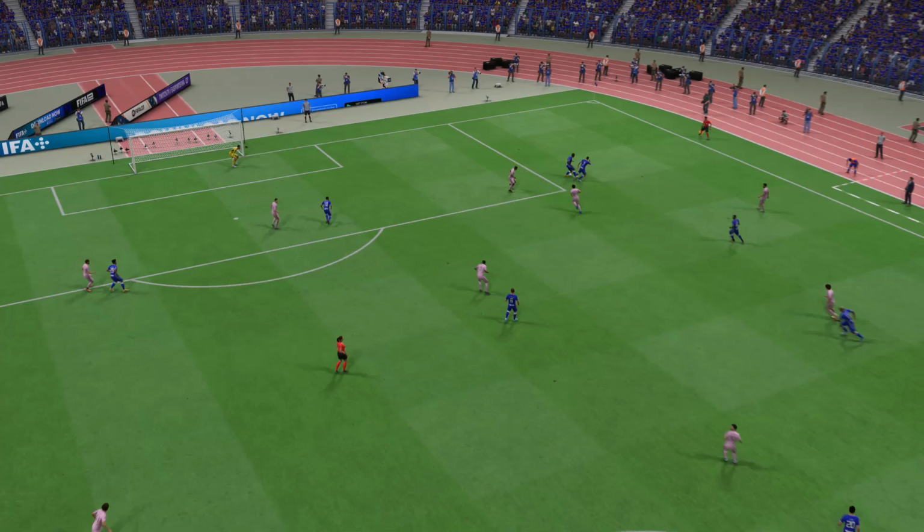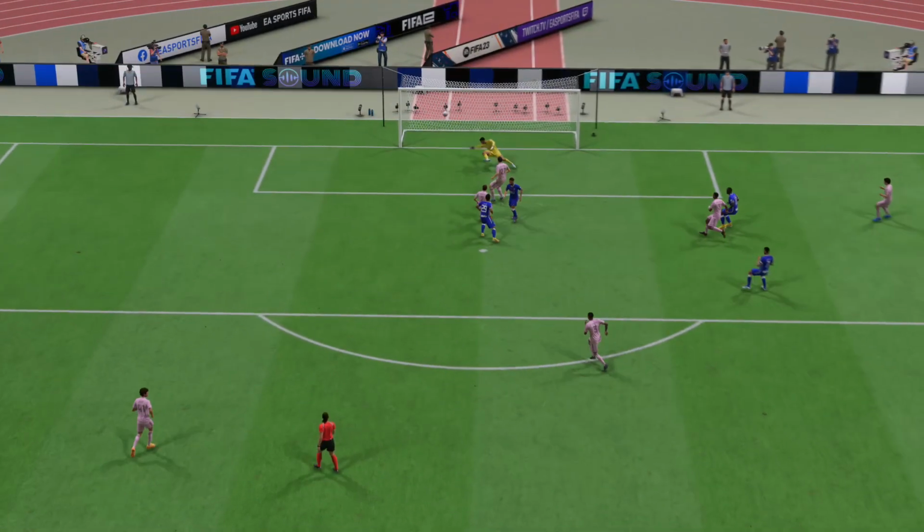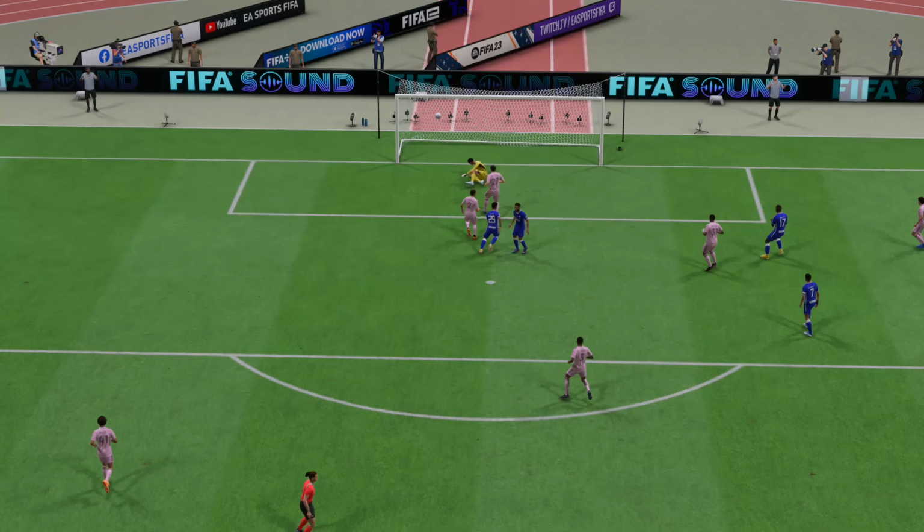Well, let's see this again. He tries to run out with the ball. He has the ball taken off of him. He's made the wrong decision. And suddenly the ball's in the back of the net. Terrible defending.